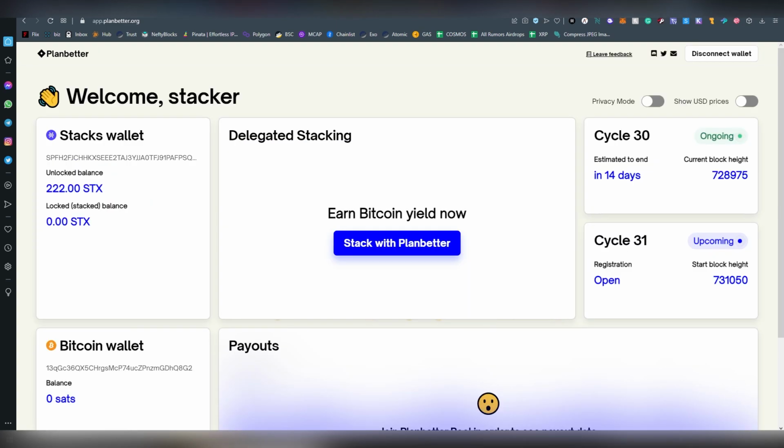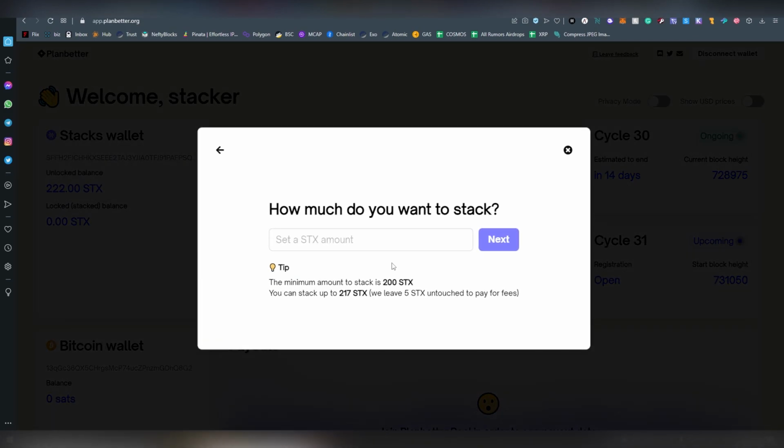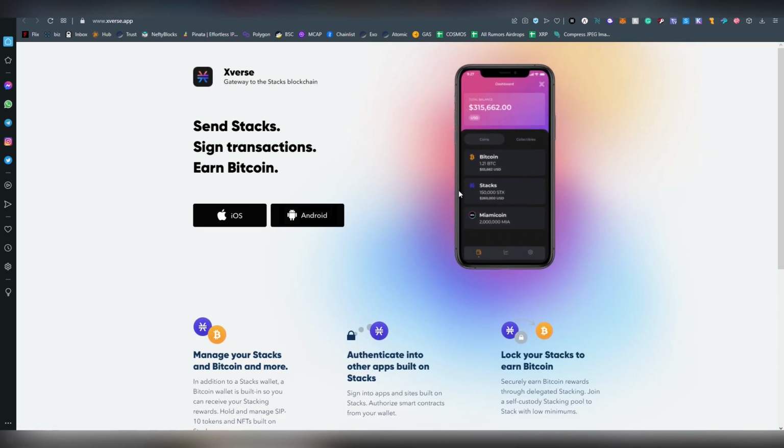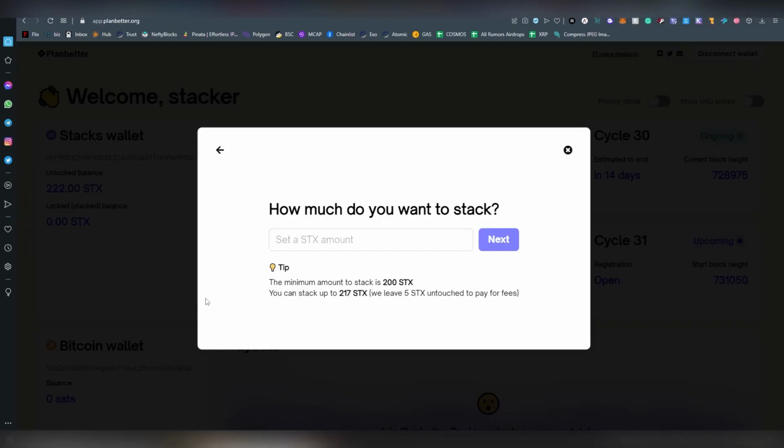So in order to proceed, we're going to be clicking stack with PlanBetter, and here we're going to be putting the amount that we're going to be staking. Obviously 200 is the minimum with the PlanBetter service. You can also opt in with Xverse, which has a 500 minimum, but it has no fees, so that's also a perfect opportunity. Now I will leave a few STX for the fees, and here they say that they're always going to leave some STX for you to pay the fees. So I'm just going to be putting in 215 STX this time.